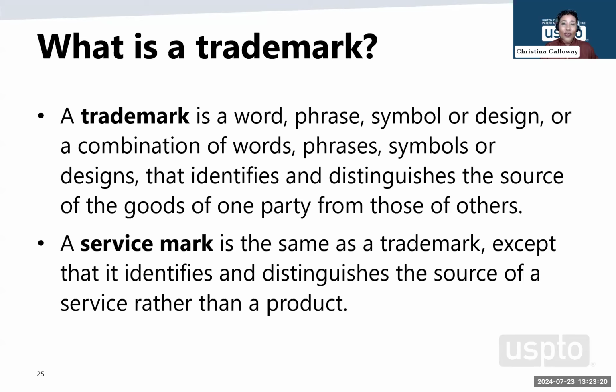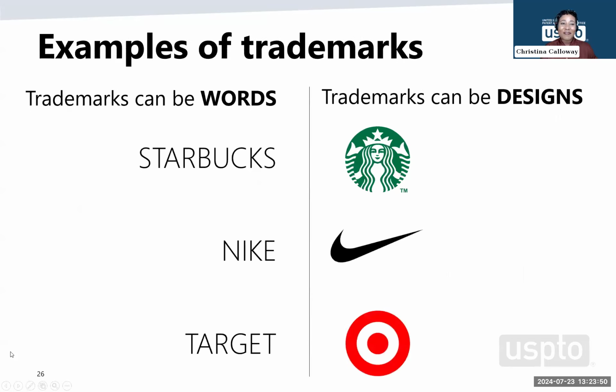It's a word, phrase. It could be a symbol, design elements, combinations of words, letters, numbers that identify or distinguish the source of your goods or services from those of another party. So trademark is in reference to products or goods, and service mark is in reference to services. So you may hear the words trademark or service mark, but we use the word trademark interchangeably for both goods and or services. Next slide, please.